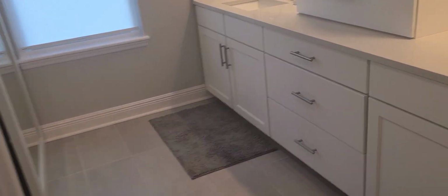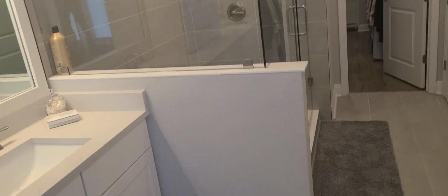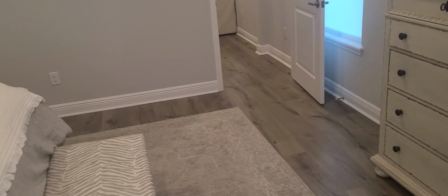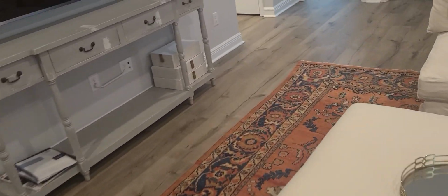All right, so master bath is now done. Let's get another view of the master shower from the reverse view. Wrong door. So, moving on, we'll go to bedroom 2.